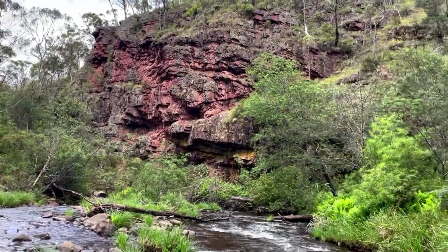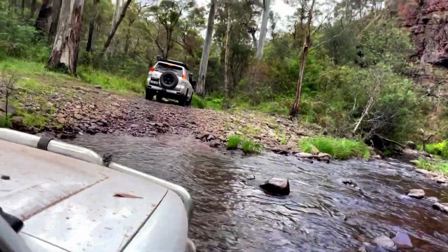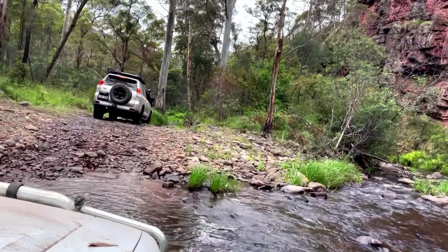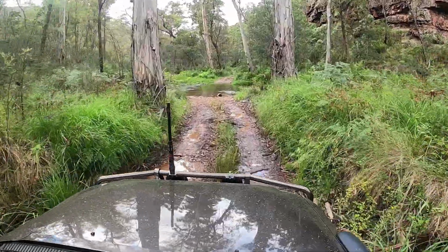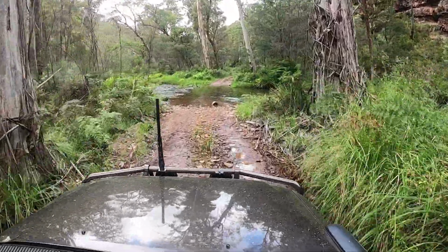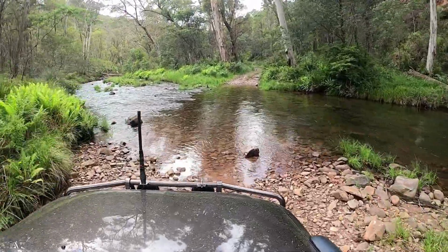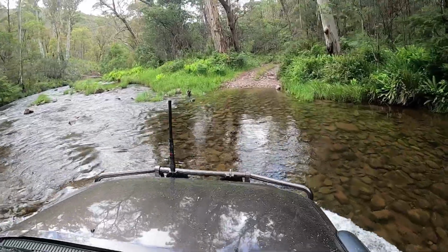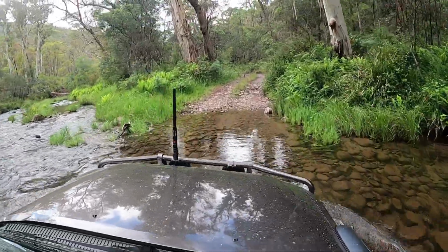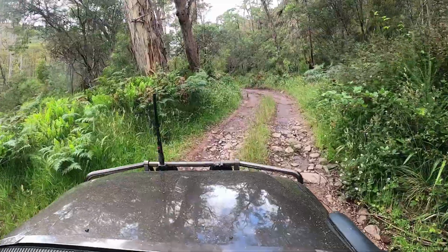Gives you a little bit of a sense of scale there. They did tend to be fairly rocky crossings, but again, that didn't make them particularly difficult at all. Presuming those rocks have been put there by people in the past to mark the best place for crossing, so we sort of lined ourselves up to cross between the rocks.